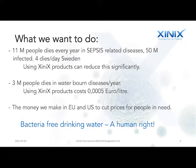About 3 million people die from waterborne diseases. We know that using our products, the cost for 1 liter of drinking water is 0.0005 euro. So it's quite cheap actually to use our products to get bacteria-free drinking water.